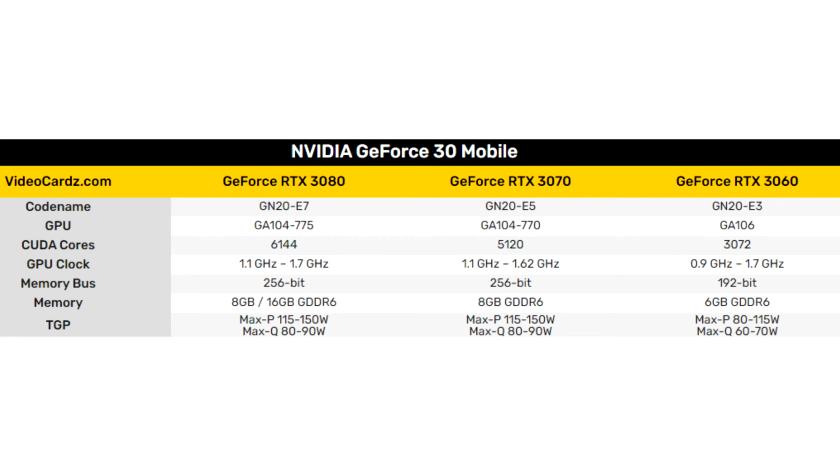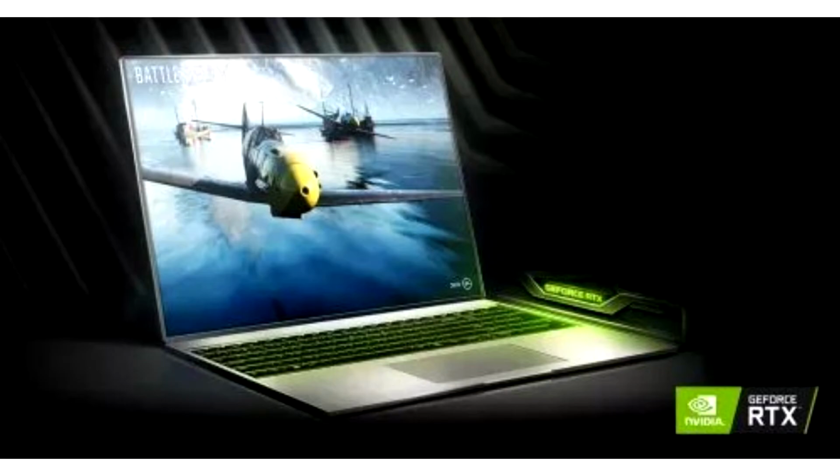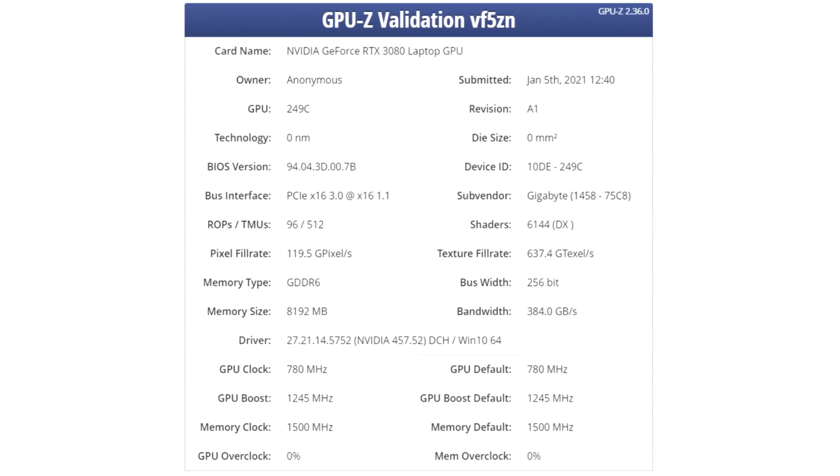The Max-P variant is expected to have a base frequency of 1110 MHz and an overclocked clock of 1545 MHz, while the Max-Q variant should offer 780 MHz and 1245 MHz by default, respectively. Default is a key phrase, as both power options will also be further adjusted by laptop manufacturers, so there will be many sub-options such as 80 watts, 115 watts, 125 watts, etc. As a result, any direct comparison of GeForce RTX 3080 options will be incorrect, without mentioning the TGP value.